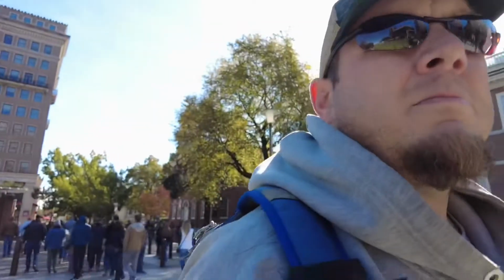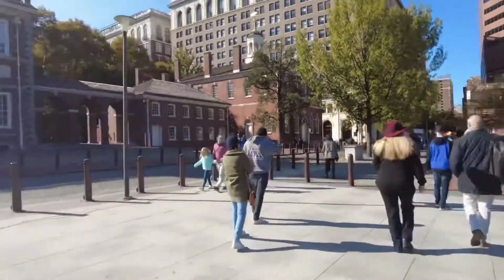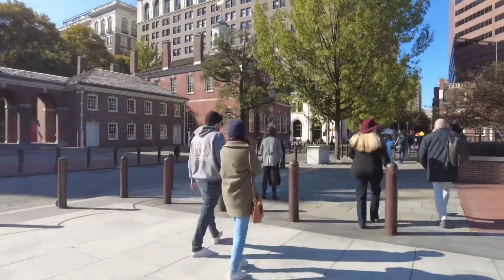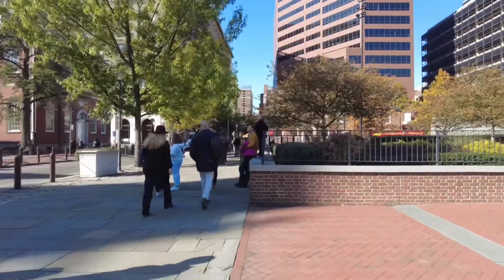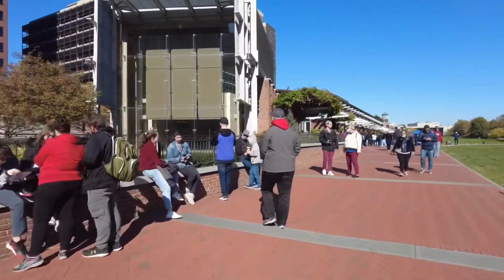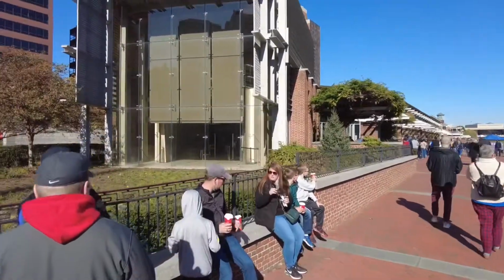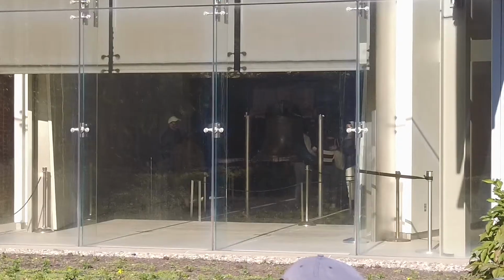So it's the first Saturday in November, and this is what it's like at Independence Hall and the Liberty Bell. We're just going to do a little lap. Right there. That's the Liberty Bell.